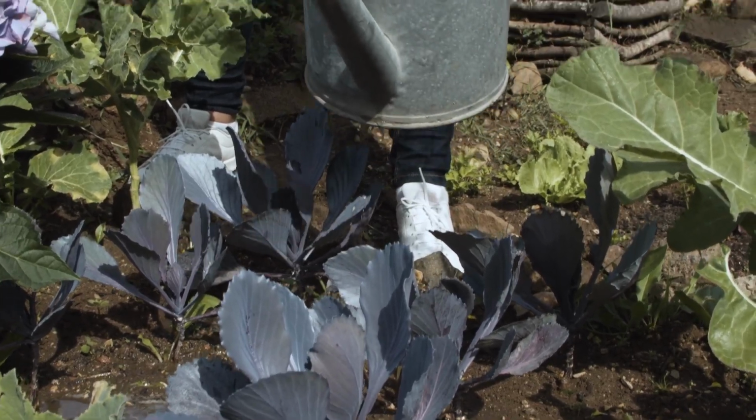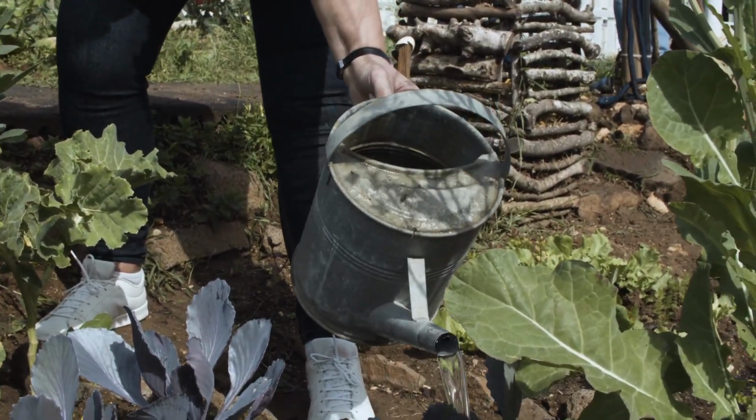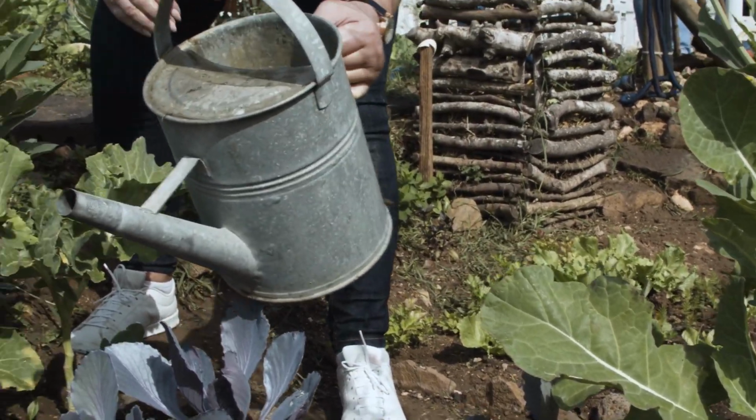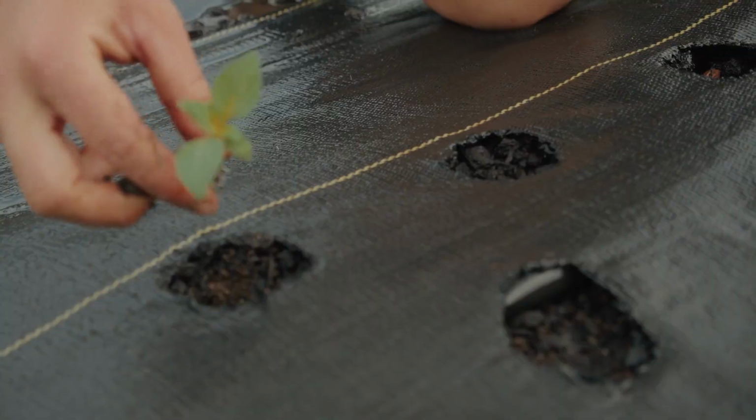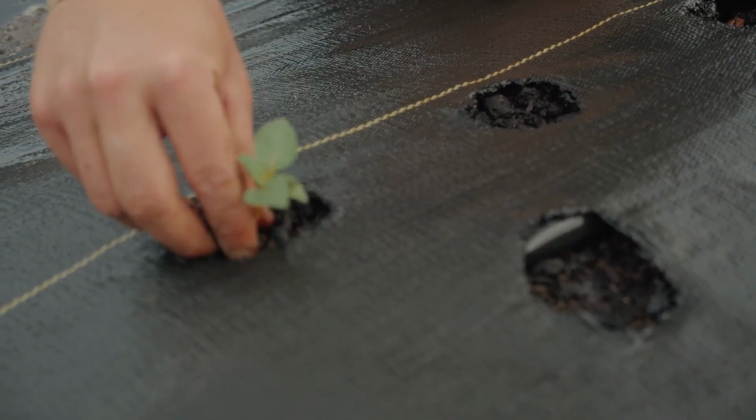New to gardening and need a few ideas? If you're looking for some easy and low-maintenance crops that will help lessen the pain you feel at the grocery store checkout, maybe you should give some of these simple-to-grow veggies a try.